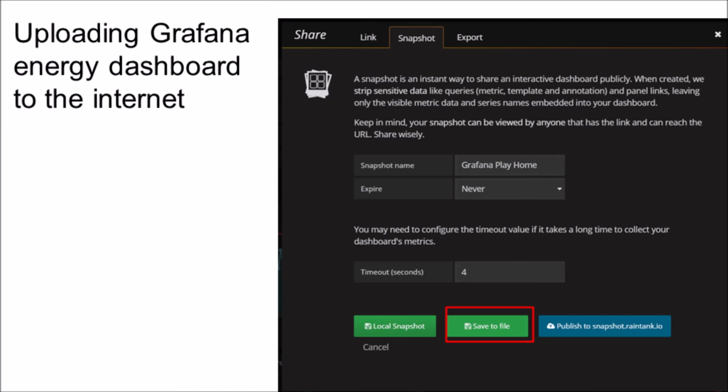So our graph can include all of those factors, and it can also be uploaded to the internet, which I use to embed on my website, community.solar, but also to embed on my Home Assistant build's main front page, so I don't have to go into Grafana within Home Assistant to see what's going on.